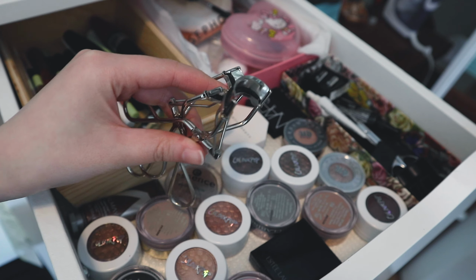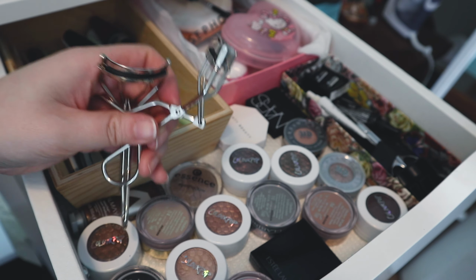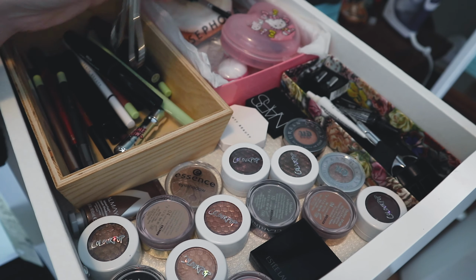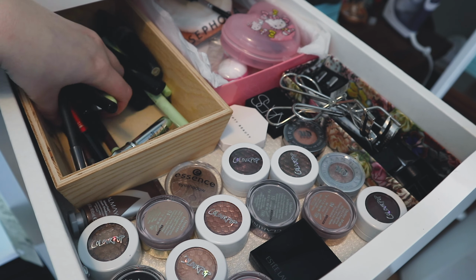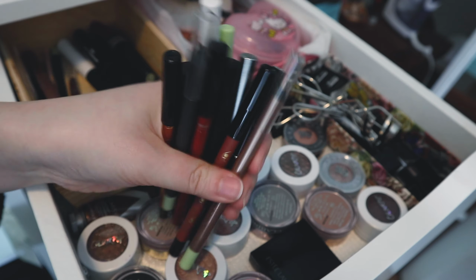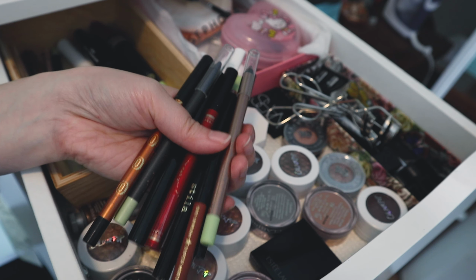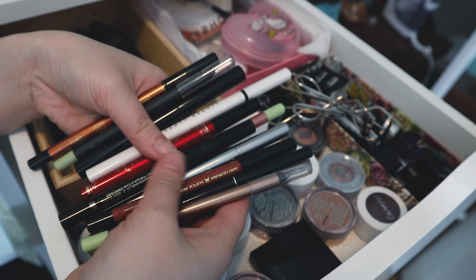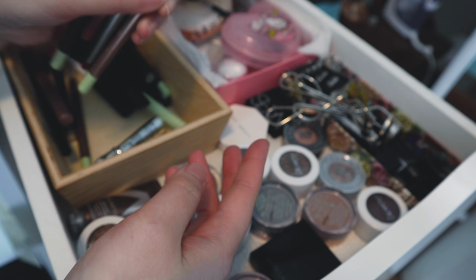I've gone down to just 2 lash curlers, 1 Shu and 1 Shiseido. I do use the Shu more often, but I thought it's good to have both. Some brow stuff. These are just all of my eyeliners. I've kept quite a few, but loads of them I've kept because of their color range, and only a few are your everyday staples.